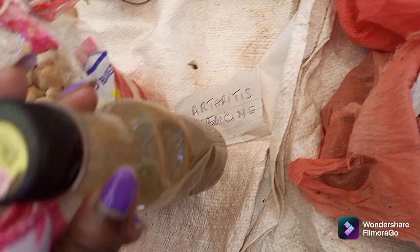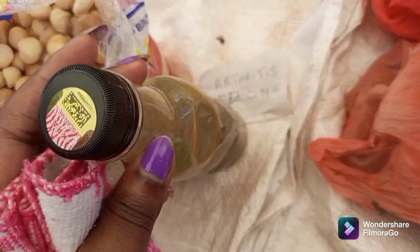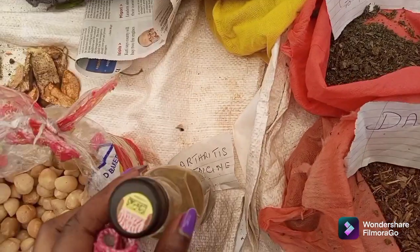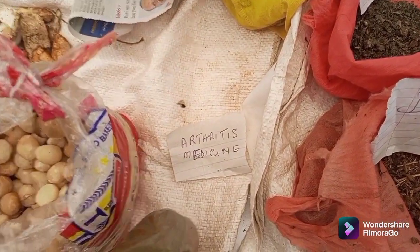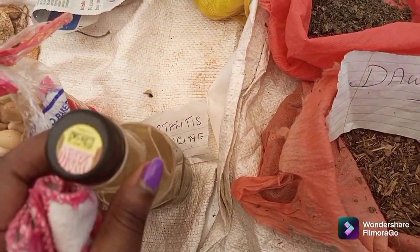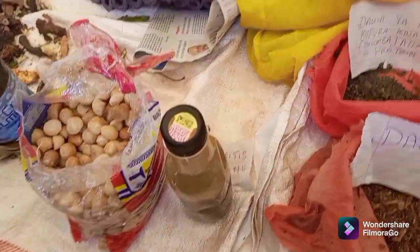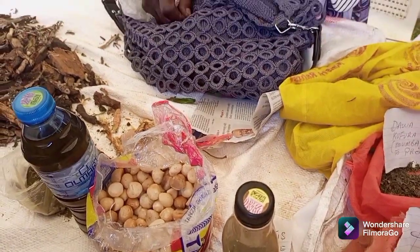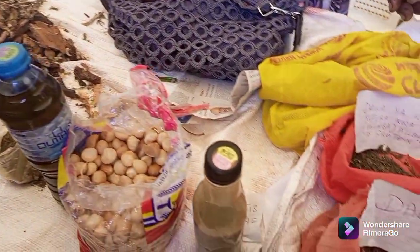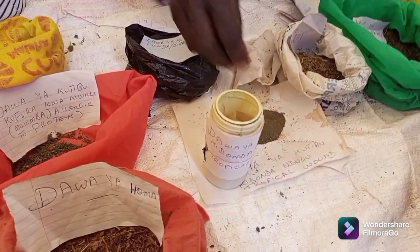So I came across this one. It is used to treat arthritis. Arthritis, I think you've seen. It is a type of oil with powdered medicine. I hear when you just rub on your knees or your legs, it takes the pain away slowly, and after some time it will be gone.